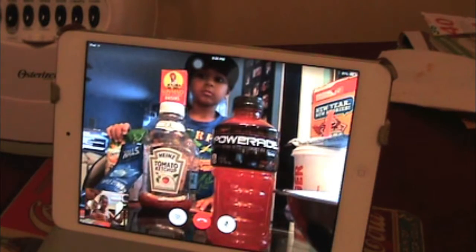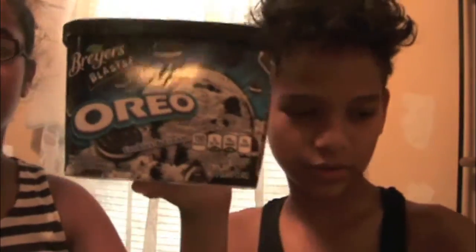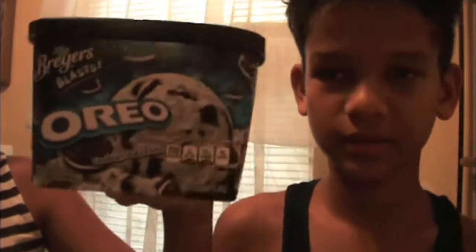So now we're going to show you guys ours. One second guys, we're just going to show them ours real quick. On the good side, we have ice cream, Oreos, show them, Oreo ice cream. Peanut butter. Blueberries. Grape jelly. And cookies and cream cereal.